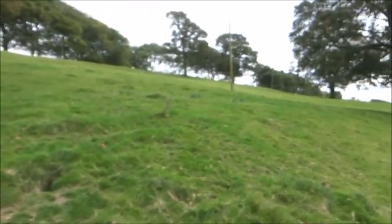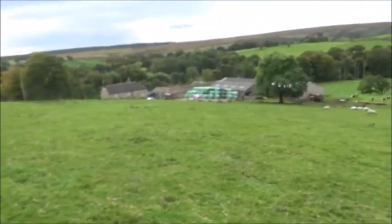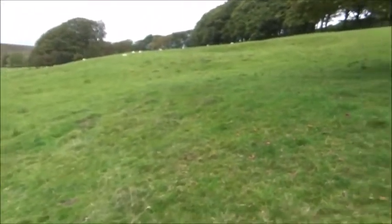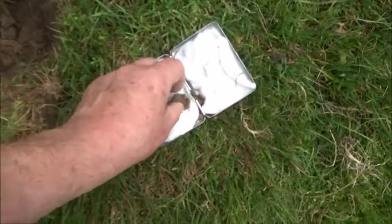Oh, welcome back to the Yorkshire Dales. Whew. It's been raining a little bit, but if I'm wobbling, it's because I'm stood on a hillside. Not done too bad so far.